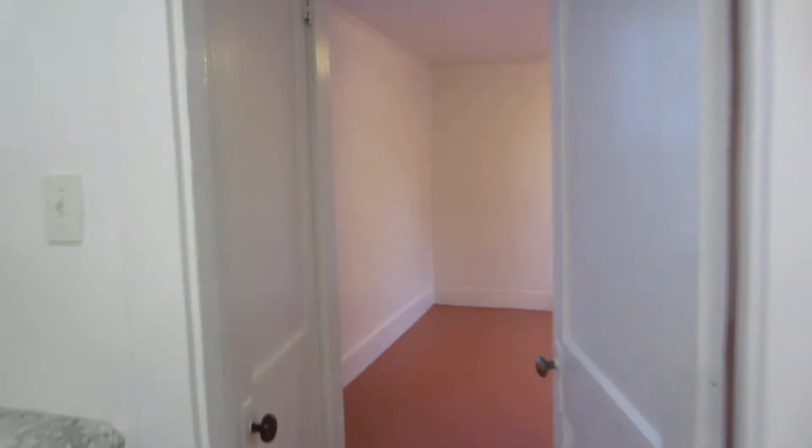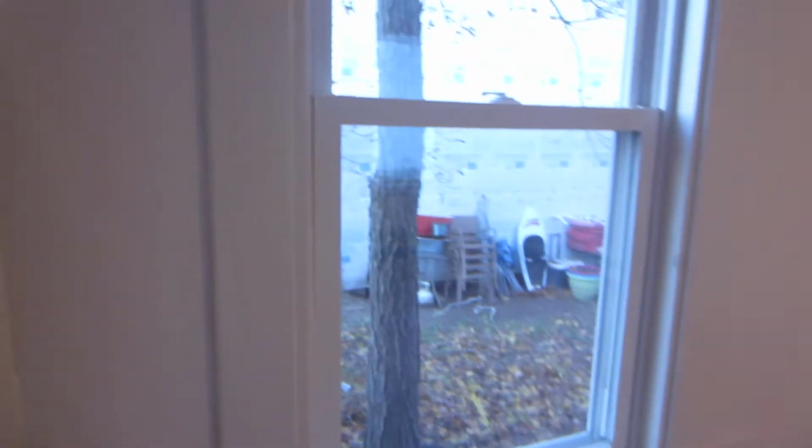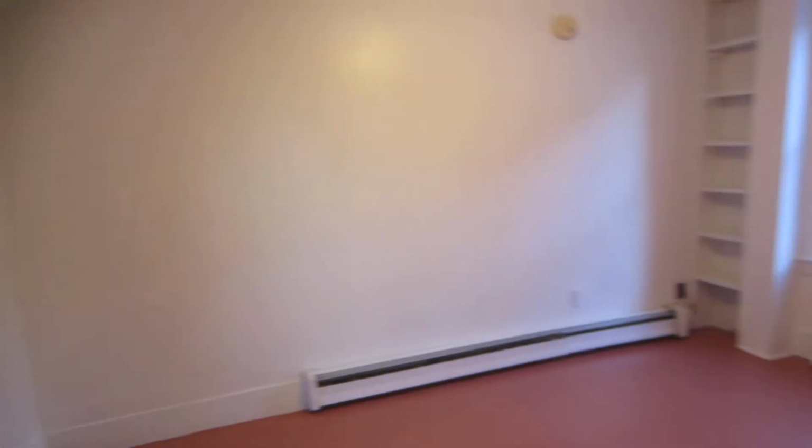And then on this side of the kitchen is one of the bedrooms. It's actually the smaller bedroom. Has a double closet. Also has a closet over here.